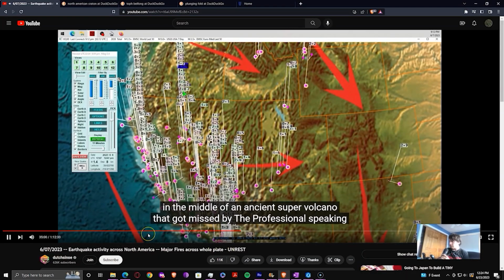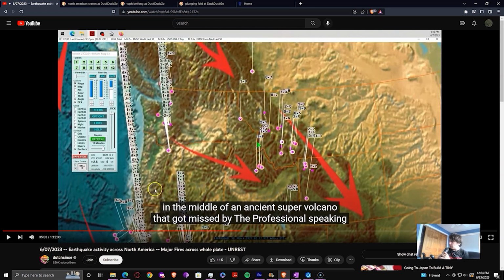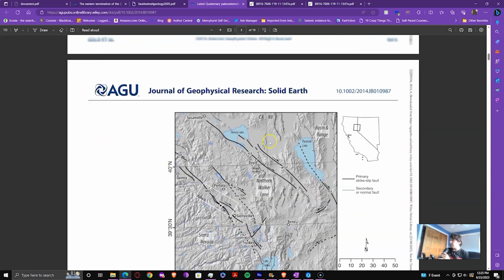All right, so let's recap. Big stack of earthquakes there in the middle of an ancient supervolcano that got missed by the professionals. Really? It was missed by the professionals? Are you sure about that? Because right here, I happen to have some articles on this exact area showing a geologic map.